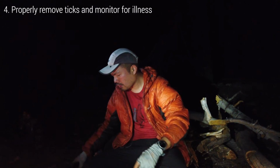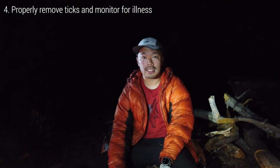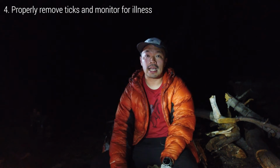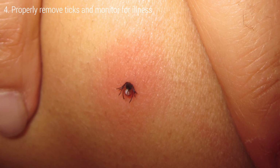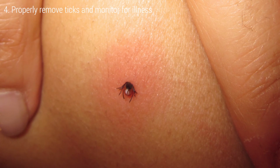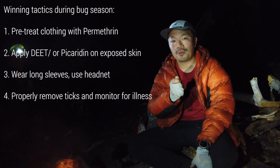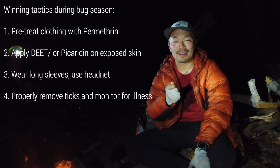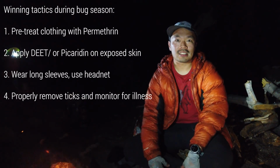And fourth, and perhaps most importantly, always check yourself for ticks during the trip as well as after the trip. I will post a link in the article to the CDC website on how to properly look for and remove ticks. So those are the 4 things that I do that have been very effective when it comes to preventing bugs in the wilderness.